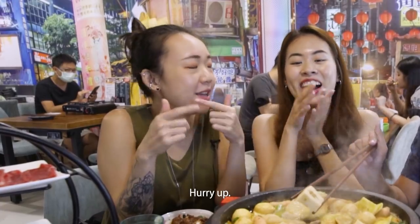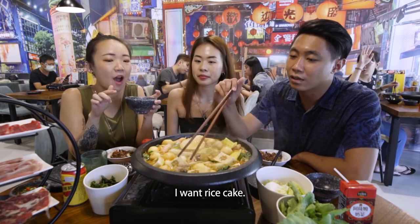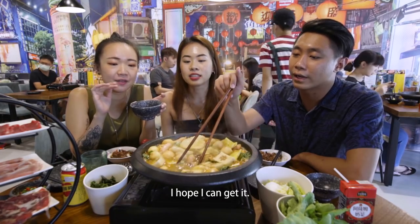Hurry up, I want. Oh yeah, you want to eat. Okay, never mind. What do you want? I want the very Taiwanese style one, that mi gao. Mi gao, which is the black glutinous rice cake. Oh, I can get it.